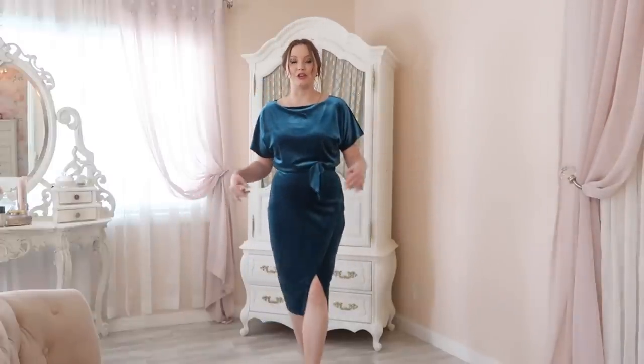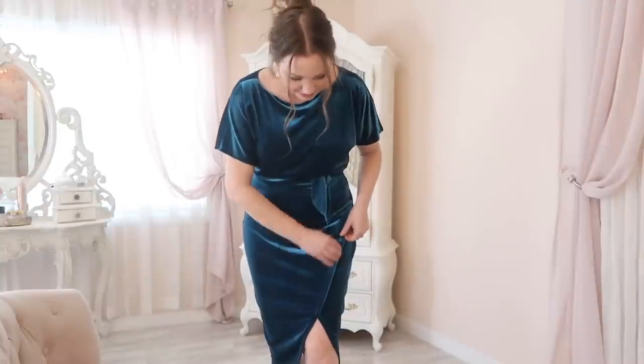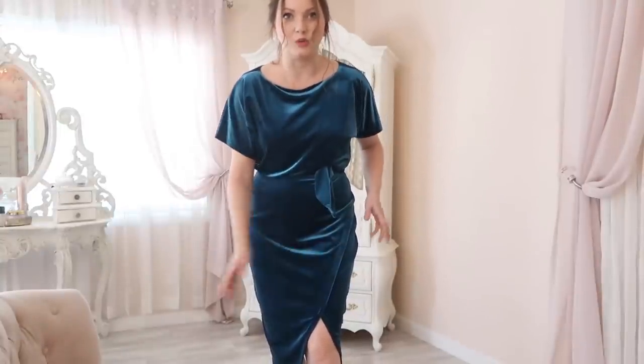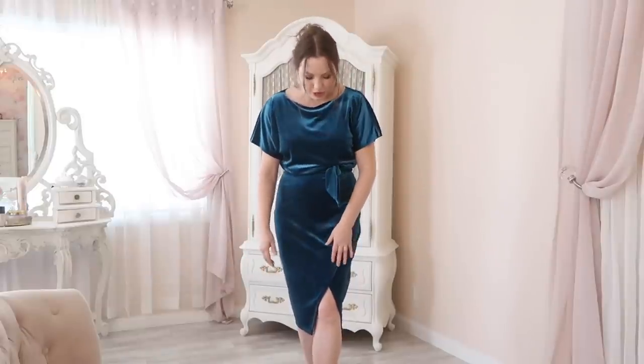So if you have a dress that is like this, that is an actual wrap, make sure that you reinforce that. The way that they have this sewn, you can just have that done with that dress and then it will make it so much more comfortable for you. Of course you can wear a slip, but it's a lot better when a slip down here doesn't show. So that's why I would say definitely sew it.